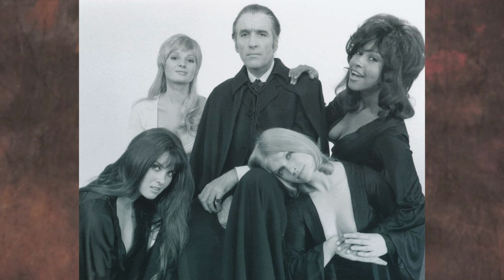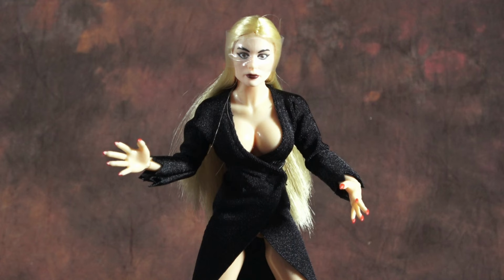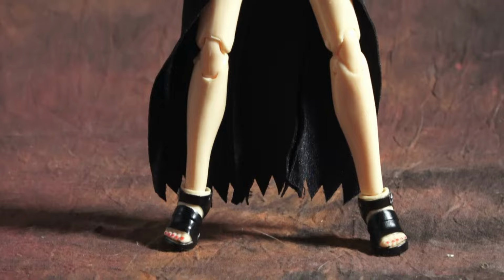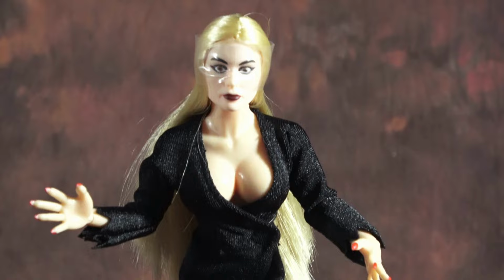The outfit itself is simple and well-tailored and what you would expect a vampire bride to be wearing. And of course, again, there could be variations of this, and white flowing dresses. There's a lot that he could do here, and I kind of respect that.